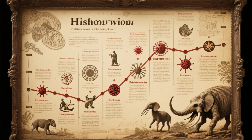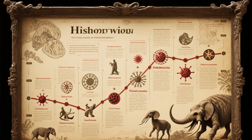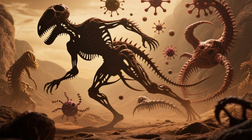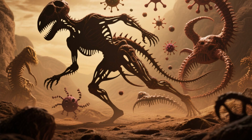The work of these paleogenomic detectives is a powerful warning. It shows us that pandemics are not a new phenomenon. They are a recurring feature of human history. The past teaches us that pathogens are constantly evolving, and the next major threat could emerge from unexpected places, just as it did for our ancestors.